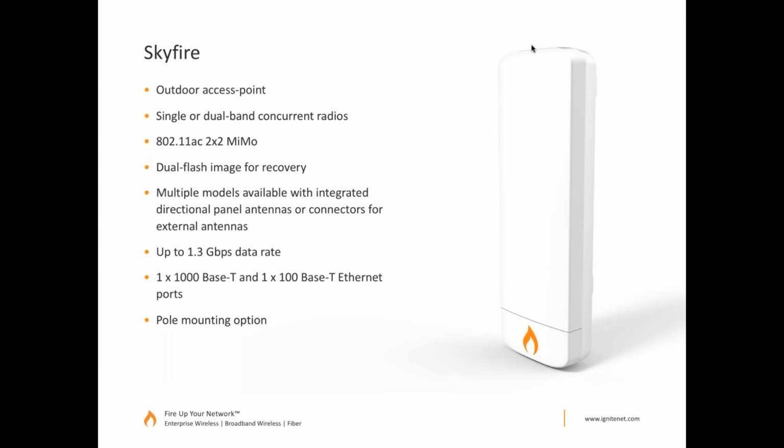There's dual Ethernet ports, but there's a 1 gigabit copper port and a 100 base T Ethernet port. There's not dual gigabit ports, if that was the question.